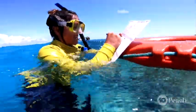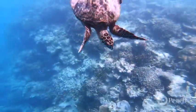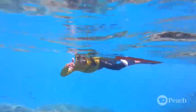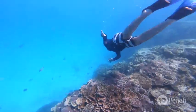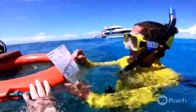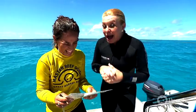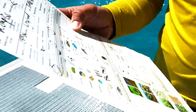So we got parrotfish. And it doesn't get much better than this. A green turtle up close and personal. How cool is that? Beautiful. We had one coral trout as well. Well, I wouldn't give it an A for neatness, but you did really well. We were both spotting. This looks like a great survey. It is a very cool survey.